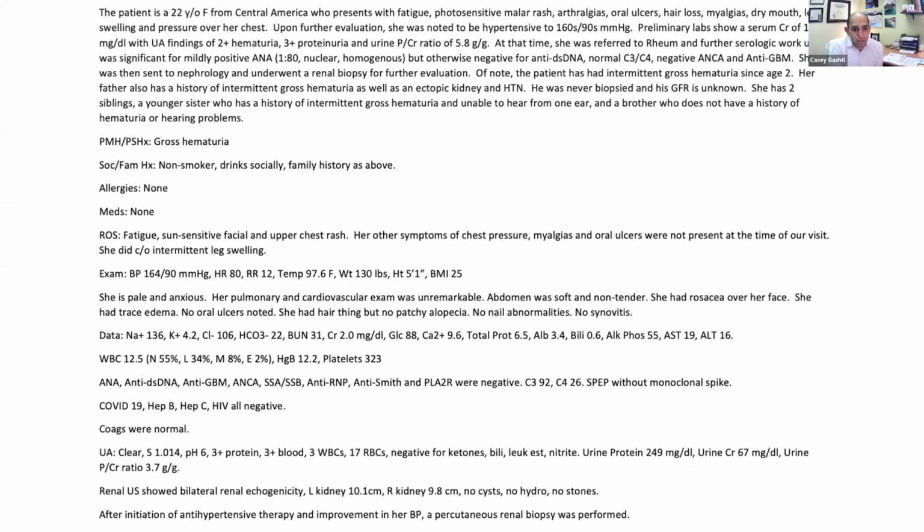Her past medical and surgical history are only significant for gross hematuria. She is a non-smoker. She drinks socially, and her family history is significant as above. No allergies, doesn't take any medications. Her review of systems has already been mentioned. She still has fatigue. Her rash is a sun-sensitive facial rash, and it's also present on the upper part of her chest. The other review of system items are as per above. She did complain of intermittent leg swelling as well.